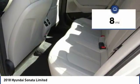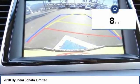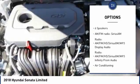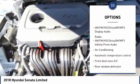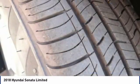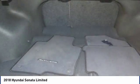This vehicle has less than 100 miles. Here are some of this vehicle's great options: traction control, power passenger seat, navigation system, keyless entry, leather-wrapped steering wheel, dual airbags, Bluetooth, air conditioning, power steering, alloy wheels.